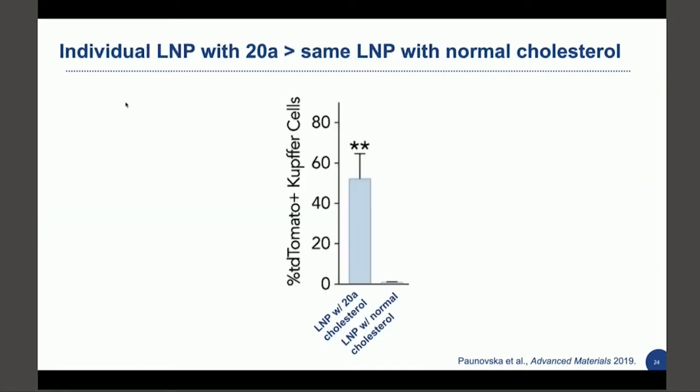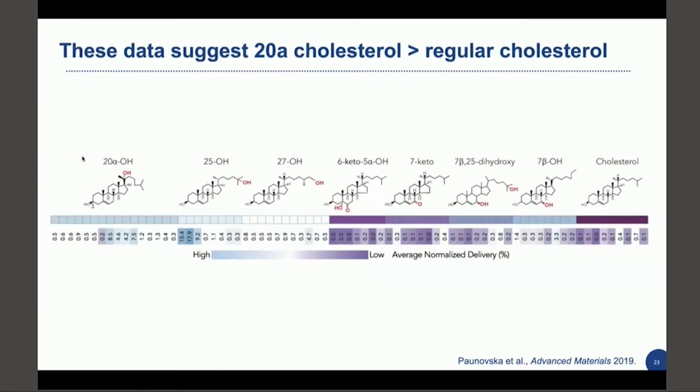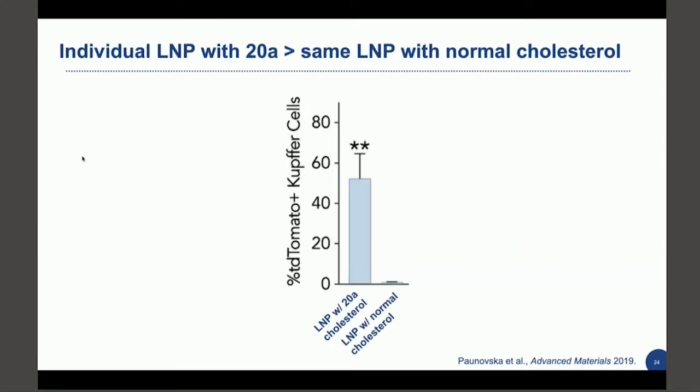Okay, so this screen said 20 alpha hydroxy should be better than regular cholesterol. And sure enough, when you take an LNP and formulate it with 20 alpha hydroxy, and then take that same LNP, and the only thing you change is you swap out 20 alpha for regular cholesterol, and you inject, you see a huge drop in delivery. And this was a very low dose. This is 0.05 mg per kg. So you're looking at really, really low doses of delivery. The screen predicts 20 alpha is going to be better than cholesterol, and that's what we see in the individual particle. So again, if you think about doing this in your own labs, definitely use the right controls. And also, don't treat your screening data as gospel. Go and confirm what the screening data predict.